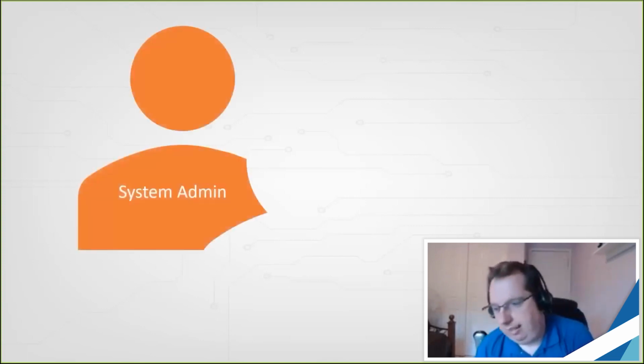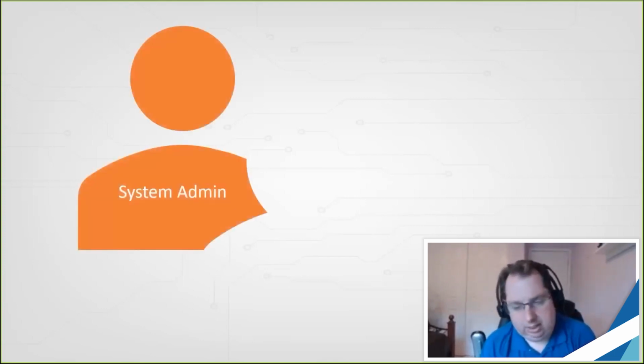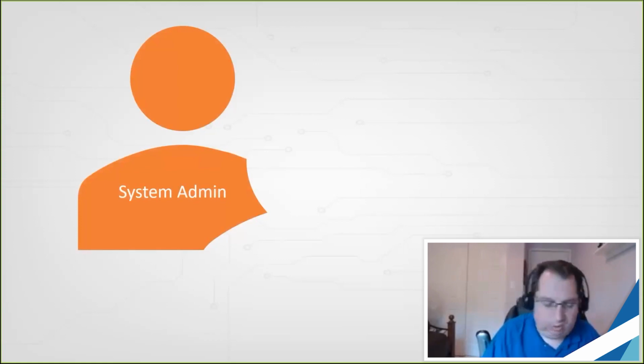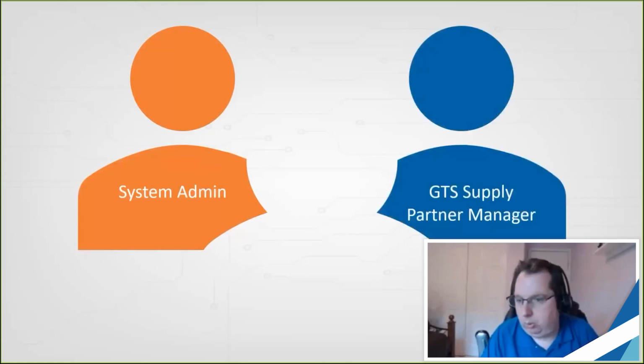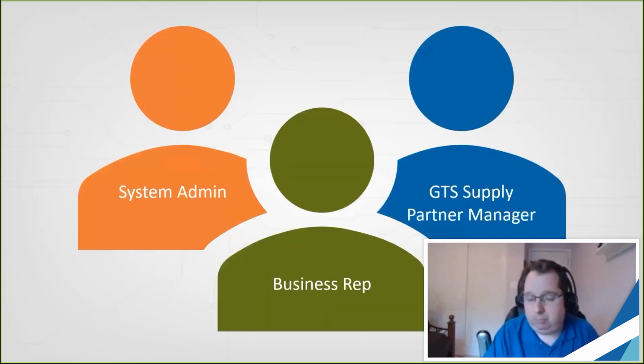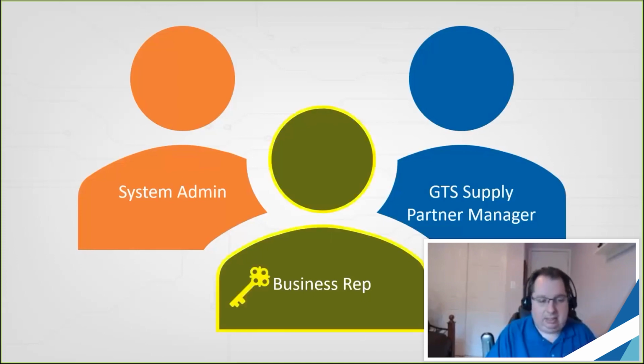So let's talk about that process. And we're going to start with who do you need? Because Connect is a very collaborative tool. There's always going to be stakeholders involved that you have to work with. So of course you'll be involved as the Galaxy system admin because you're going to be actually executing the tasks. You're going to want to make sure you work with your Galaxy Supply Partner Manager, Gateway Supply Partner Manager to help you out. And very, very, very important, the most important person in this process is that business rep, the one who owns the relationship with these OTAs. You don't want to do any changes without their go-ahead because they are responsible for the relationship with those distributors and making sure that everything flows properly.